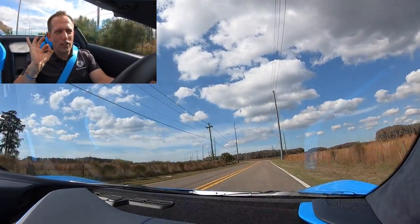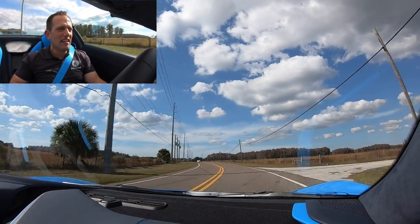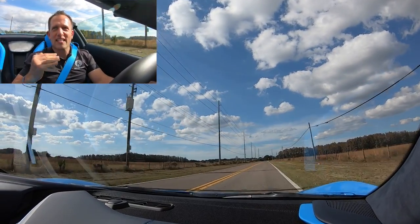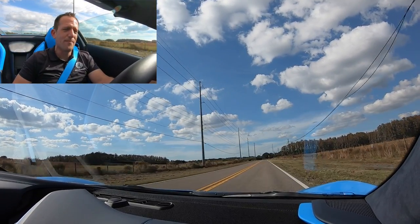With the little turbulence that there is, with the side glass up, I got obviously everything else down. It's not a ton of turbulence. I'm 6 feet tall. The air is actually going over my head quite nicely.